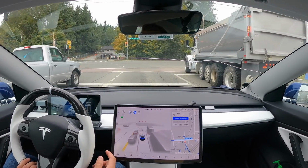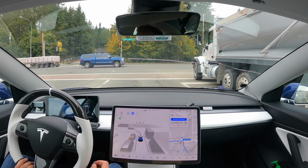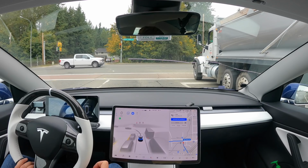So it saw that both lanes turned at the last minute there, and it chose the one with no cars in it, which is perfect. That's exactly what I'd want it to do. That's what I would have done.